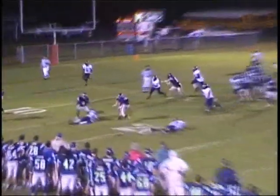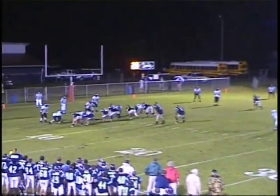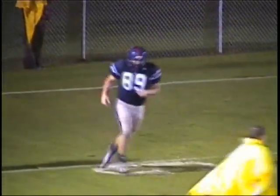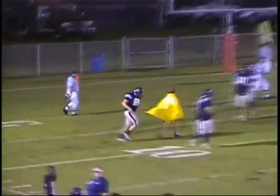Franklin, stiff arm, slips off one. Fighting for it, gets inside the 10. First down and goal here for the Tigers. A shovel pass. And Big Joe Sullivan with the touchdown.